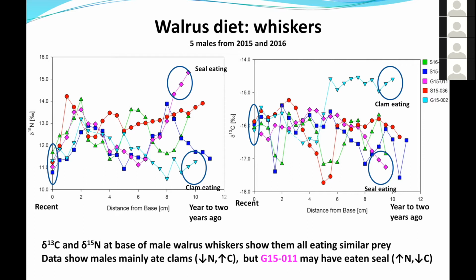But what's also very interesting is that one of the individuals was most definitely eating seals. You can see that they have a clear break in their nitrogen where it just comes shooting up, and then their carbon goes shooting down. And this is a classic sort of seal. Seals are eating fish, which are open water, so they have a reduced carbon signature, but they're higher up in the food web, so they have an increased nitrogen signature. And this is sort of a classic look of a seal.